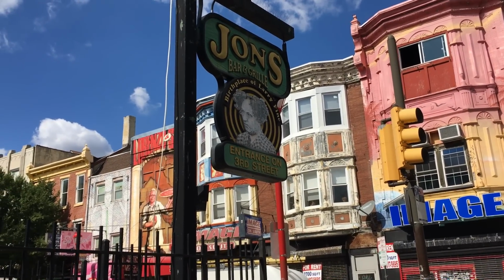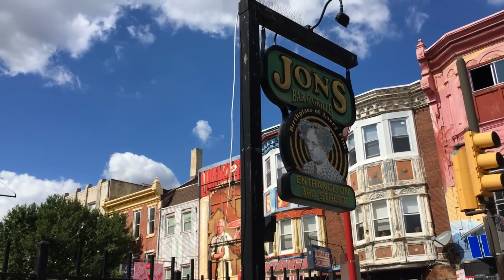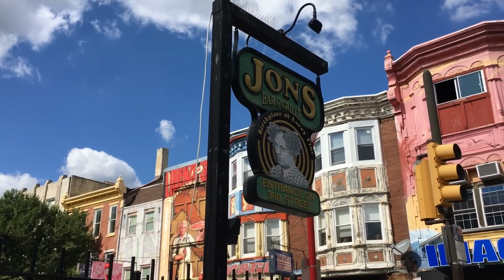Hi everyone, I am in South Philadelphia, standing here next to a bar and grill. This is actually the corner of South and 3rd Street, and the building that the bar is in is actually the birthplace of Larry Fine of the Three Stooges. Thought you might be interested in that.